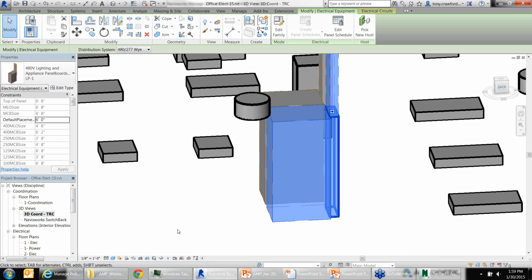Should I poll the audience to see if anybody knows why my panel board looks like a washing machine, like it's a really big box? I would just say because it's not detailed. Ah, close. It's actually not over detailed.